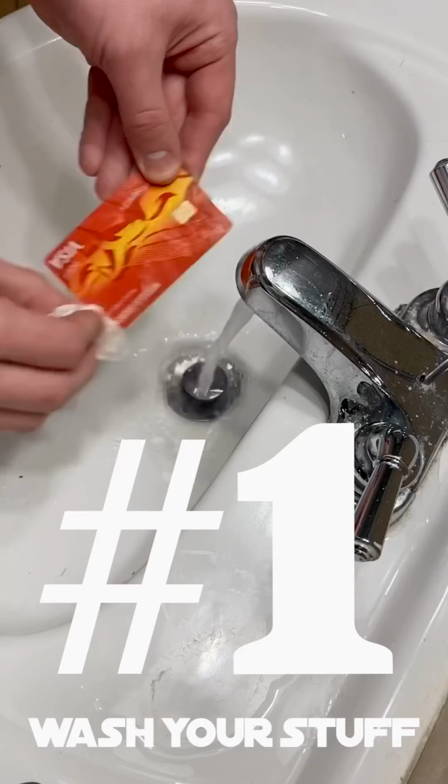Hi there, Judah Swilly here with 5 tips and tricks you can use to combat coronavirus. I'm a professional OCD germaphobe, and this is the new normal.